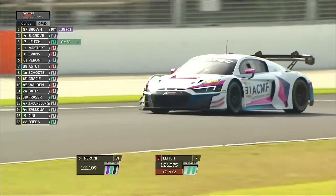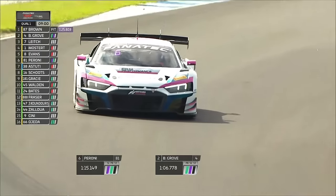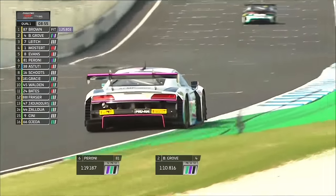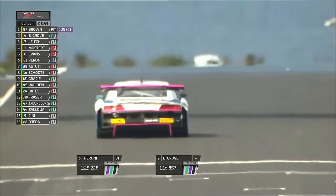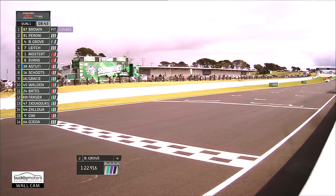So Leach goes third with a 1:26.27. And it's close. This is a good lap from Alex Peroni. International Aussie, spent a long time on the pathway to Formula 1 in FIA Formula 3. He's linked up with Mark Rosser at Team BRM and goes second, 25.9 in the ACM Finance car.